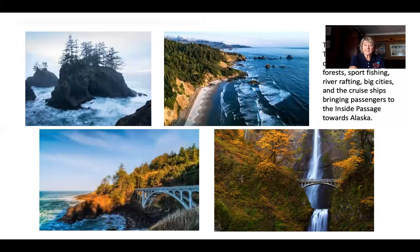Tourism, remember, falls in the tertiary sector. It's big up in this area because it is remarkably beautiful. The scenery is fantastic. Rugged coastlines, redwood trees that come all the way down and touch the water. Sports fishing is big up here. River rafting is big up here. The cities are big and bustling and metropolitan, and you can do almost anything here. I mean, the cruise ships will stop in this area and load up and then take you on up to Alaska. So it's a spectacular area for being outdoors. It's got it all. It really does have it all.